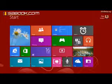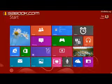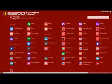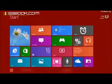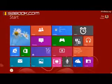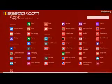The first one is that you will see this little orb down in the corner here. That is the apps list, so now you can access the app list with a mouse. That does disappear if you're using a touchscreen as I am here, but if you move the mouse, it appears and you can click on it to access the app list.